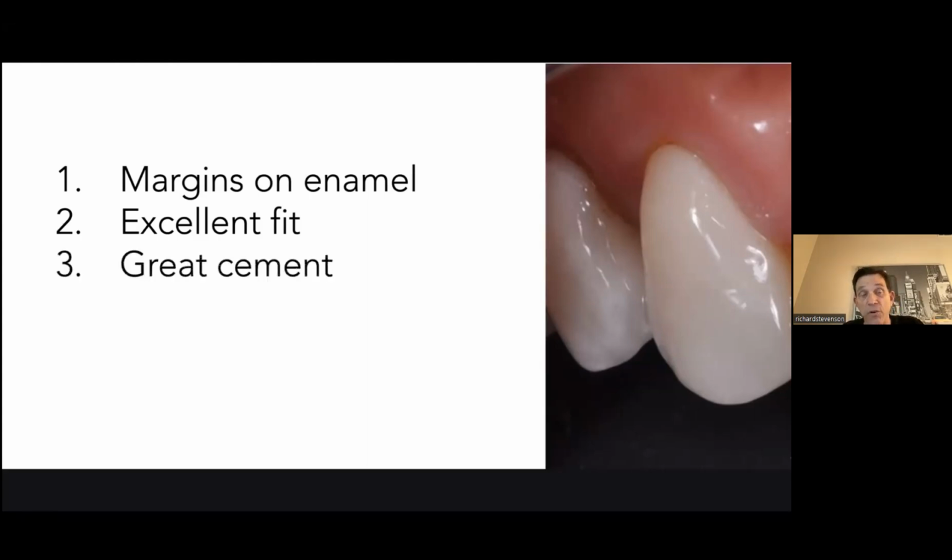And we need to have a great cement, so no cheapy cements, no stuff you can get on eBay and outdated things, and you don't know what you're getting. You want to definitely use the best quality cement possible. Seat them fully. Just because they fit well doesn't mean you get them down all the way, right? So you need to really get them wiggled into position.